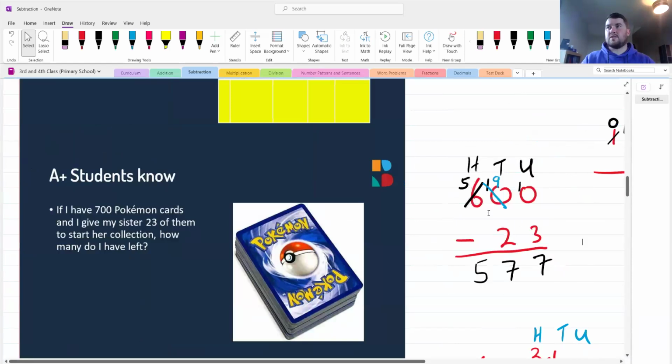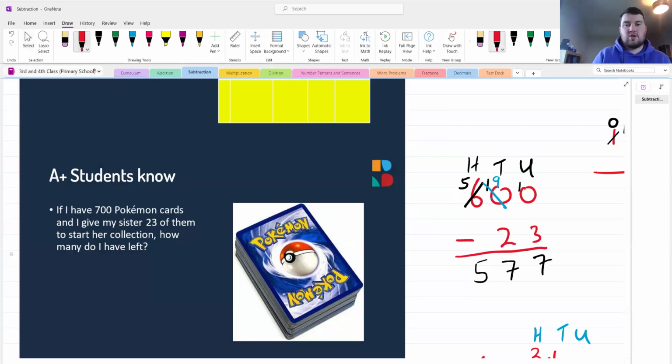So the example I just did there is on the side. And I want you to try this question now. So if I had 700 Pokemon cards and I give my sister 23 of them to start her collection, how many do I have left? I don't know if anybody has collected Pokemon cards before, but if you have, you might have had 700 yourself. So 700 minus 23 is the question here.